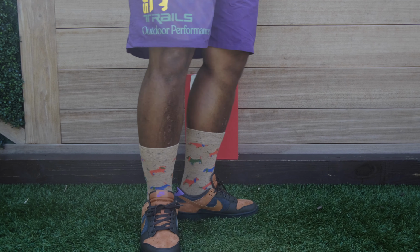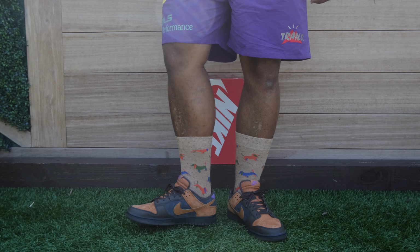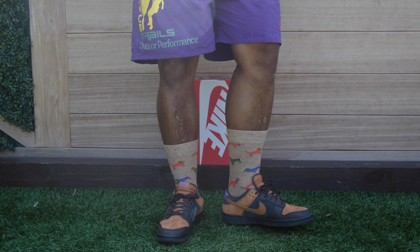I do like these, but I like the Fossil Roses better. It is what it is. I'm going to wear it. I'm going to rock it.